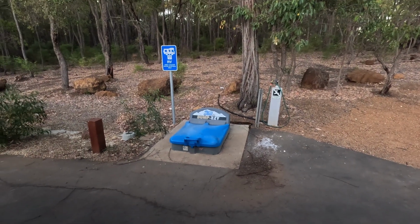Yeah. All right. So just as we were driving out, we saw this brilliant little dump site. And again, you don't have to pay to camp there to use the dump site. It's just an RV area, and you go through lots of towns here, and they've got a sign as you come in that says we're an RV friendly town, and that means that they've got a free dump point and water fill up point, which is just brilliant to know. So yeah, let's find a park up.